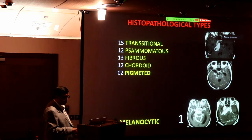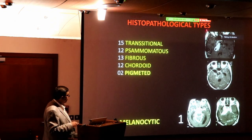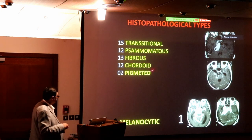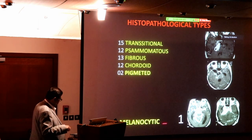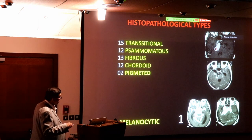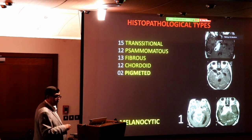Beautiful anatomy. The histological types of my cases: 15 transitional, 12 somatous, 13 fibroblastic, 12 chordoid, and two were pigmented like this, melanocytic. This was a case that was referred to me. We did the surgery, it was melanocytic. In 6 months' time, it flared up like this. It's very, very malignant.